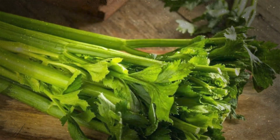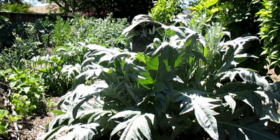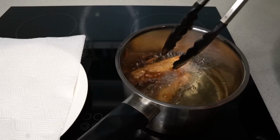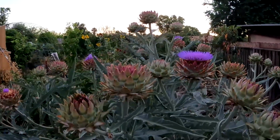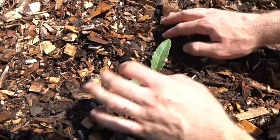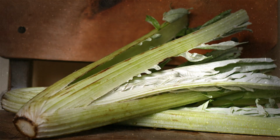Looking like a wild cousin of celery, cardoon was once a staple in Mediterranean-style gardens across America. Its thick stalks were blanched and braised for special holiday meals. A relative of the artichoke, cardoon originated in southern Europe and was brought to the U.S. by Italian and French immigrants. By the early 1900s, it flourished in immigrant kitchen gardens.